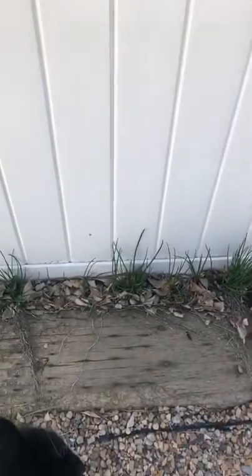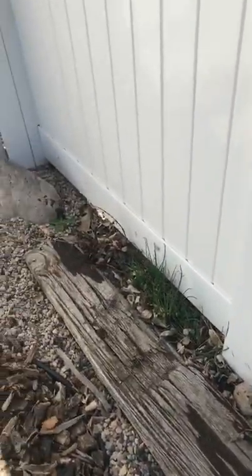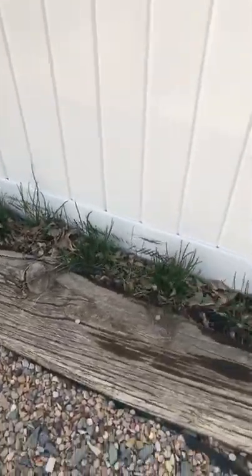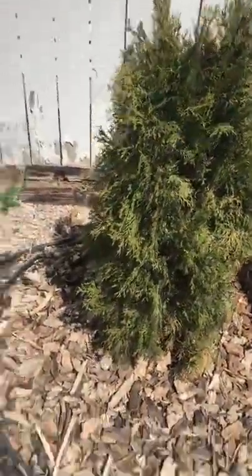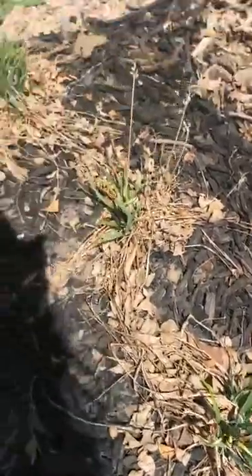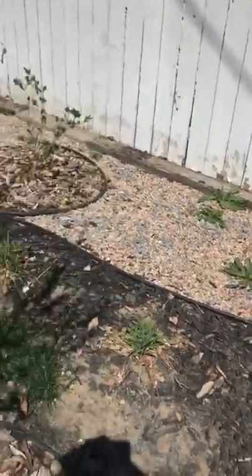Yay! They're a super good filler, and they spread really easily, and they don't cost very much, and you can eat them. So how's that, right? I put those all along here, and they're all coming up nicely. My evergreen tree, one of them, and then these little babies right here are coming out as well. I got some weeding to do.